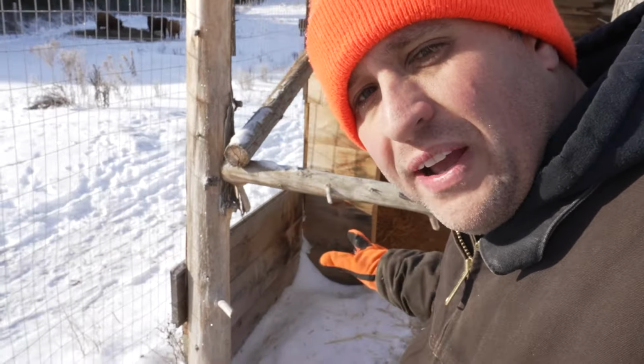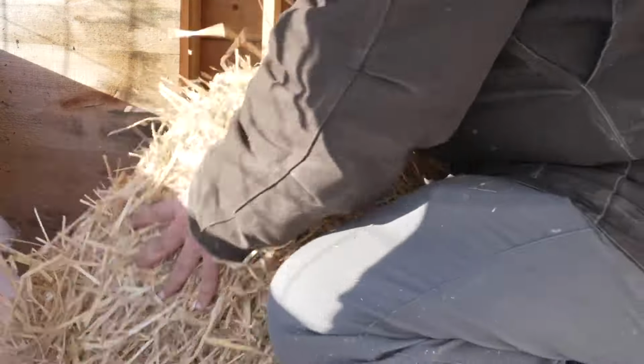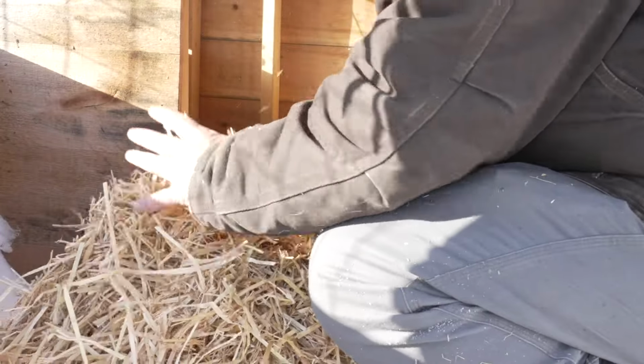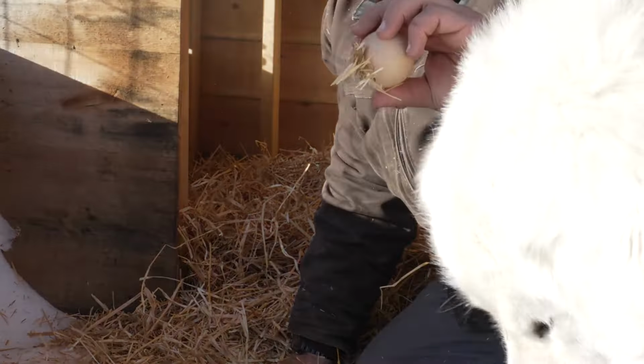Now, one question people ask me a lot is if Toby Dog has a dog bed inside of there. And the truth of the matter is no. What I usually do for his bedding is I will actually use straw. I'll use liberal amounts of it because the straw acts as a nice insulator. Of course, it looks like one of the chickens decided to use it as a nesting box.